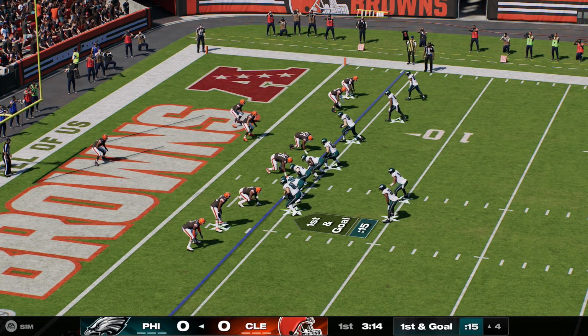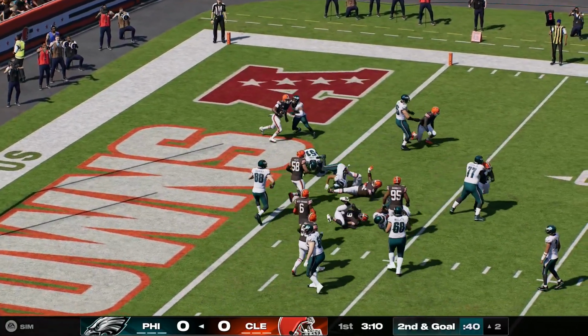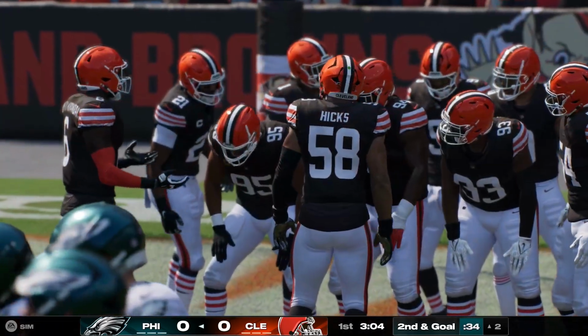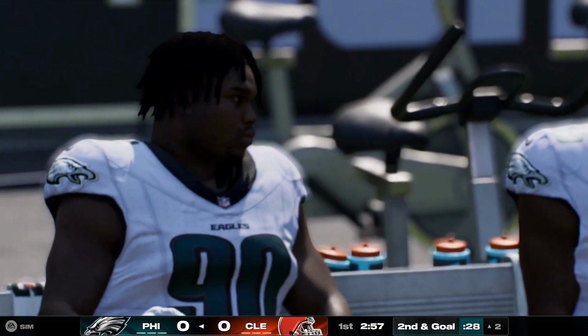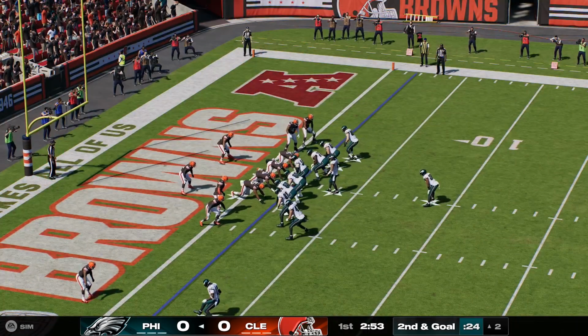Barkley. We'll get about halfway there as he takes this from the 4 down to the 2. It's a gain of a couple, and it'll be 2nd and goal. Here's where we need to see some tenacity from this defense because they've been pushed right down the field on this opening drive. They've got to find some way to push back, and that's a good first step.